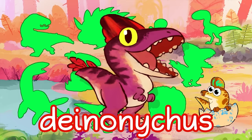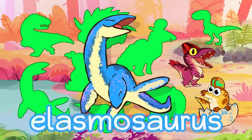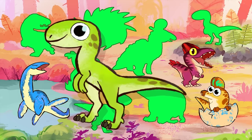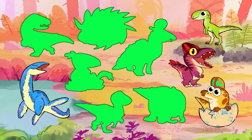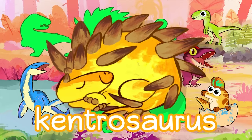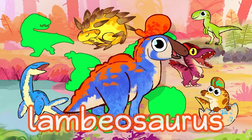Baby Deinonychus! It's a baby Elasmosaurus! A baby Febrosaurus! Look! It's a baby Kentrosaurus. It's a baby Lembiosaurus.